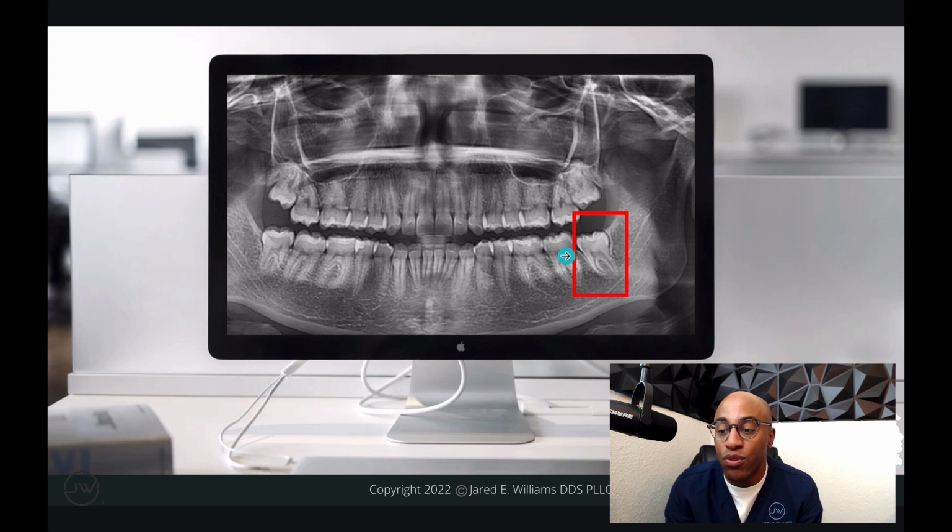When you follow that smooth transition, you'll see that partial bone coverage is present on this crown. And even if the distal component is covered up on the occlusal and the distal, I always just call it a partial bony. The reason you want to do this is, number one, it gives you an idea of how long you're going to be working on this case.